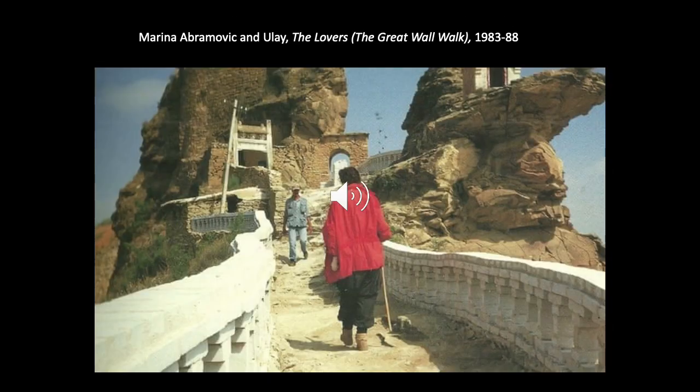In 1983, Abramovich and Ulay began their ultimate collaboration. They announced their project titled The Lovers, in which they proposed to become the first people to walk the length of the Great Wall of China. Each would start at the opposite ends, and they planned to meet in the middle, each having walked about 1,242 miles, and they planned to get married once they had met in the middle.